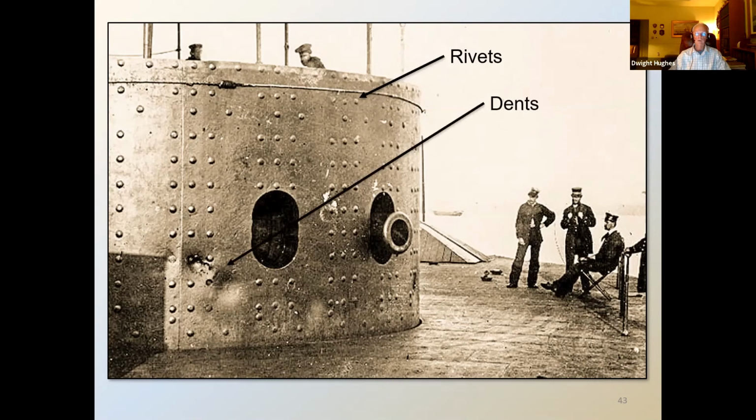But, he reported, a 150-pound projectile hitting straight on from 30 yards just created a smooth dent, a perfect mold of the shell, 2.5 inches deep. The indentation carried right through 8 inches of plate without cracking or splitting the iron. To everyone's relief, enemy fire did not dislodge a single rivet head, and the turret continued to revolve.